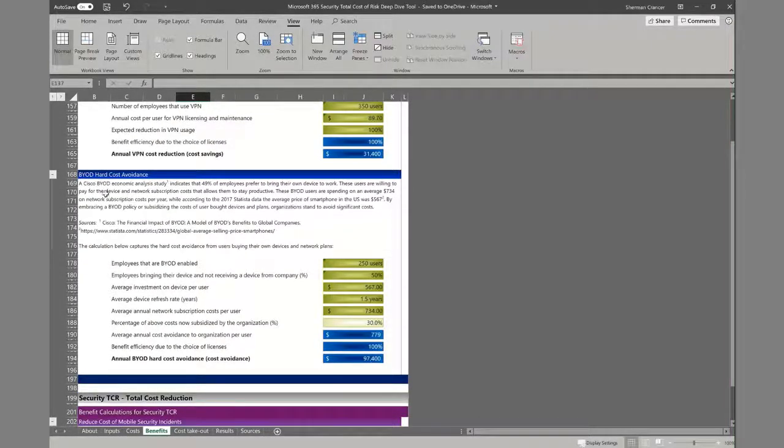Bring your own device, hard cost avoidance. Okay, so the second thing, instead of buying devices for your employees, you can cover that by allowing them to bring their own device. 49% of employees prefer to bring their own device to work. They're willing to pay for the device and the network subscription costs and allow them to stay productive. So let's take a look at some of the costs that are associated with that.